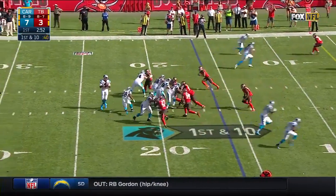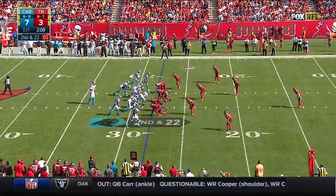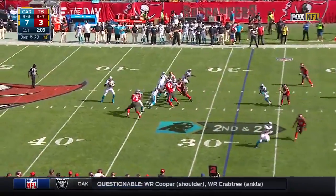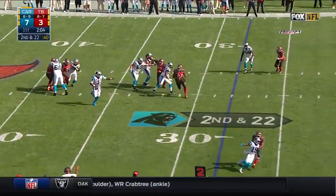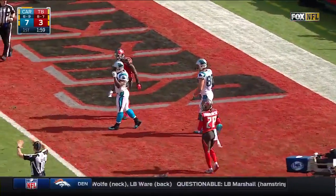So inside the red zone after the takeaway, and Newton is dropped, slammed to the deck. Back at the 30-yard line. Play clock just about to expire. They get it off. Good protection this time. And now Newton looking into the end zone, throws it up for grabs, and a penalty flag comes flying in.